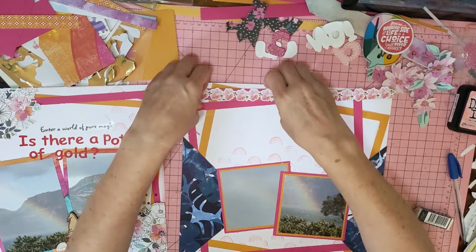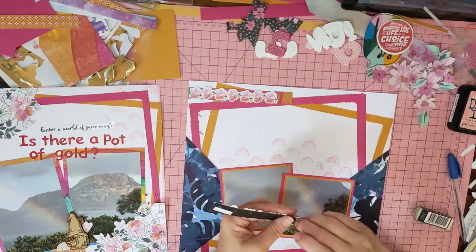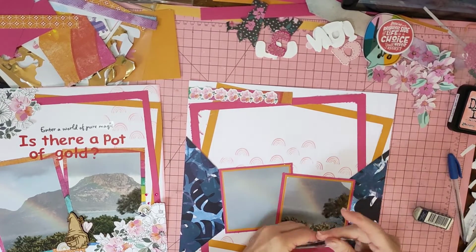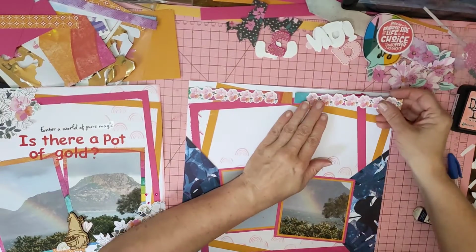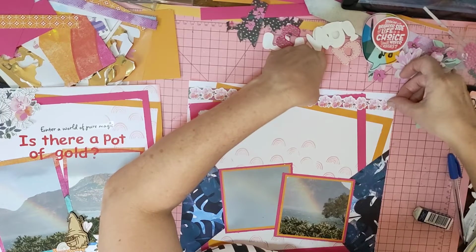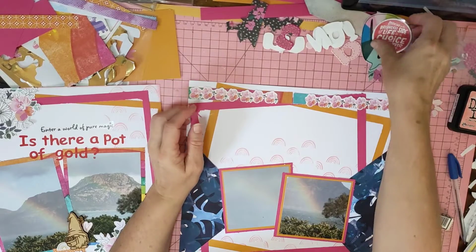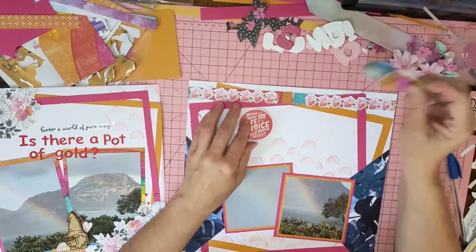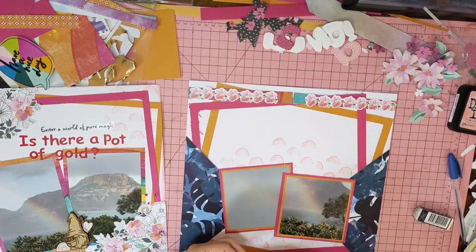I think I might go up there. I wasn't going to, but I think I might. You'll notice I've left a gap on these two because I'd already cut a few little flowers off this border. And I've done it for a reason. Make sure that we line up, but get the edge over there. Alright, so there's that. I don't like that. I think I'll go with that.